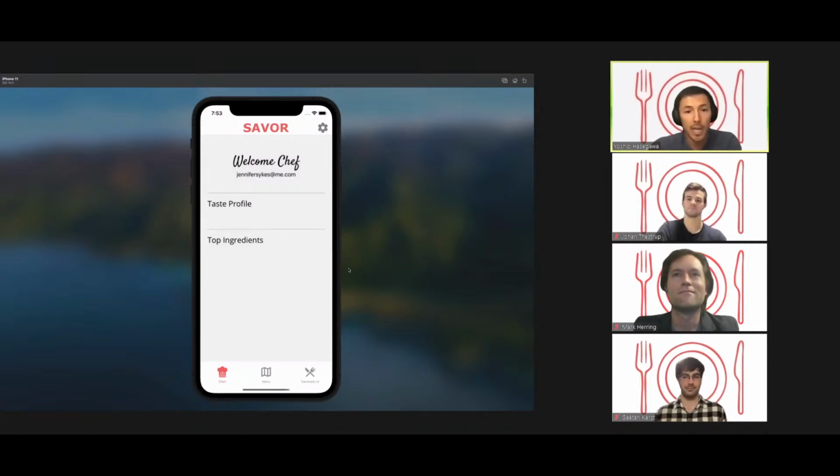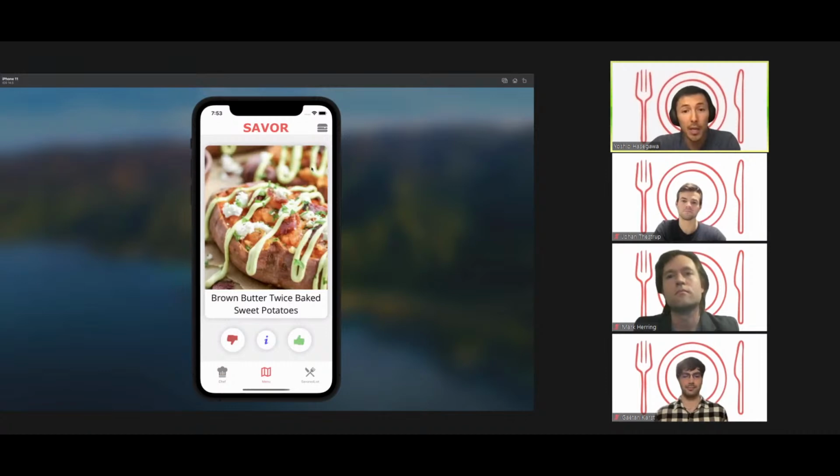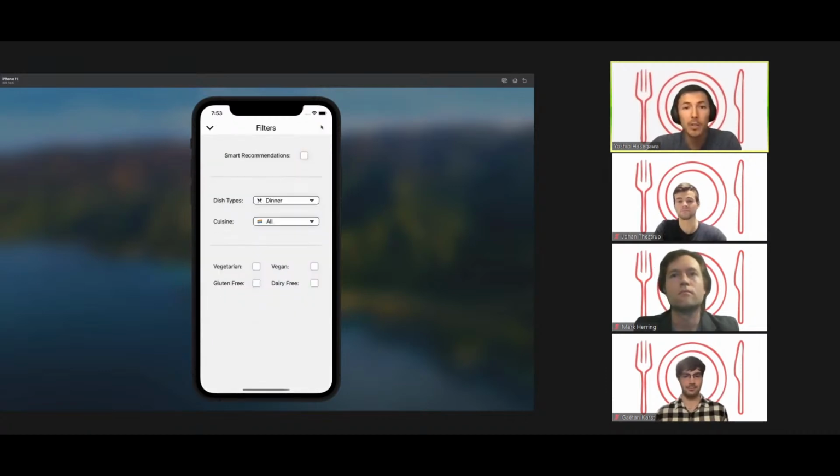This brings you to your chef tab. Right now, there's not a lot of information here, but you'll see it populate later on. Now that we've created an account, you can navigate back to the menu screen and start applying some filters. So the first filter you'll see is the Smart Recommendations filter. And this is where you can set it to true. And what this does is activate our machine learning so that the menu screen is going to present you with recipes that you're more likely to like based on your previous decisions.